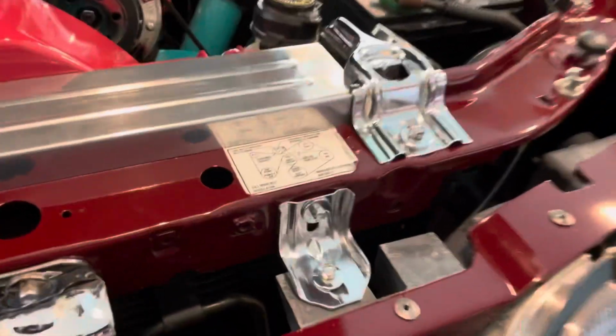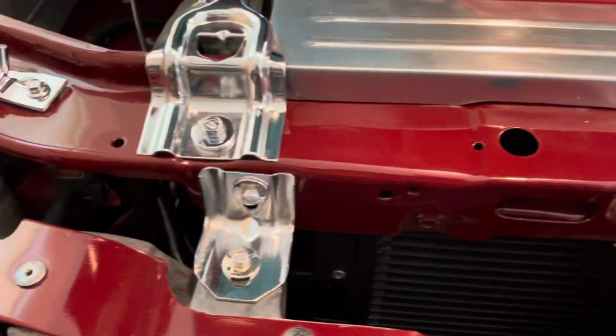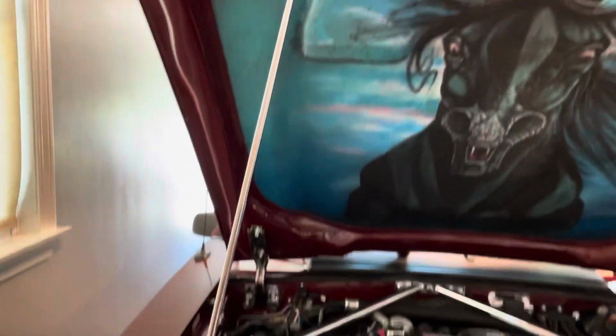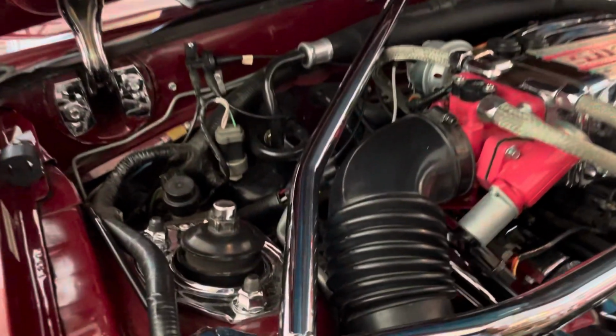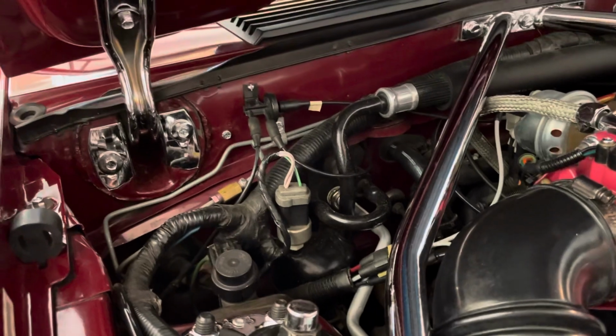I'm just going to show you a couple things. Take a look at the level of chrome plating and polishing the original owner painstakingly went through. Look, the prop rod is even chrome plated. Of course, they wouldn't leave the hood hinge, the opener, untouched. I mean, there's nothing missed. Look at the shock tower plates here, the hinges.